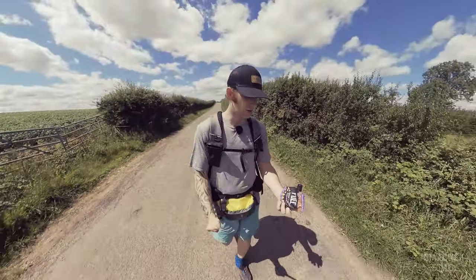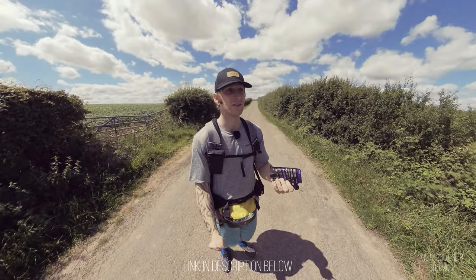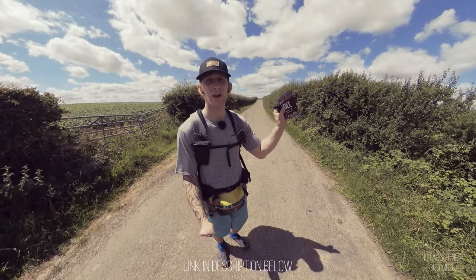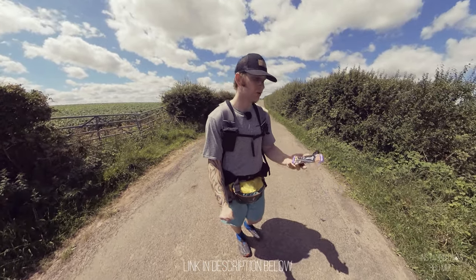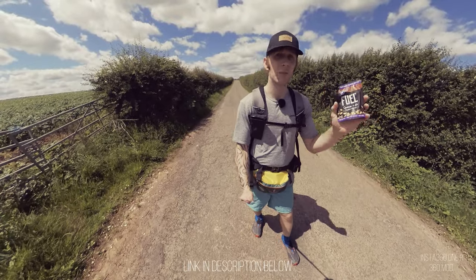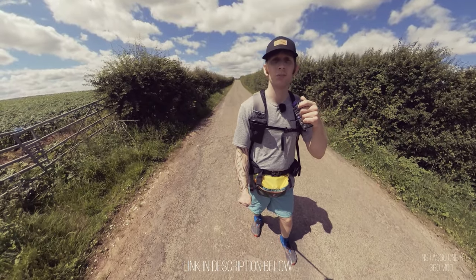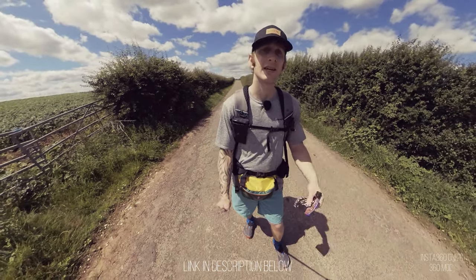What I was gonna say as well, these fuel squeeze things, they're amazing. This is all I've been eating today, to be honest. It's over 1200 calories and it's only 225 gram of peanut butter and chocolate. So if you're struggling to find some sort of snack on trail, this will last you a couple of days at least. It's got a resealable cap on there. Fold it back up and stick it in your side pocket.